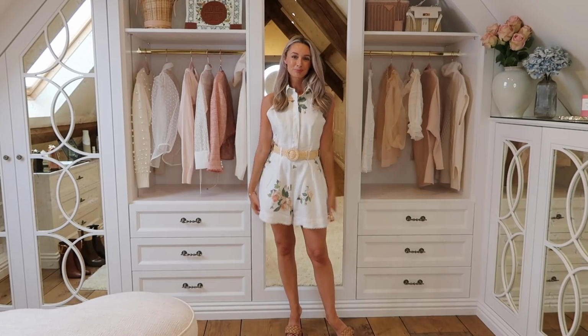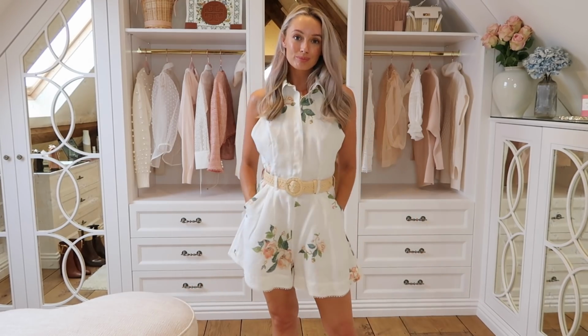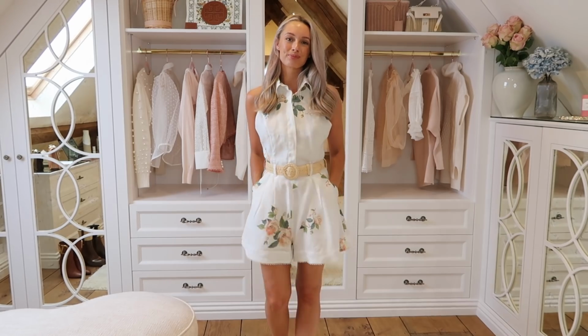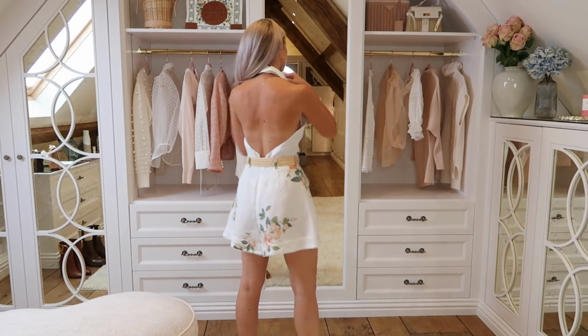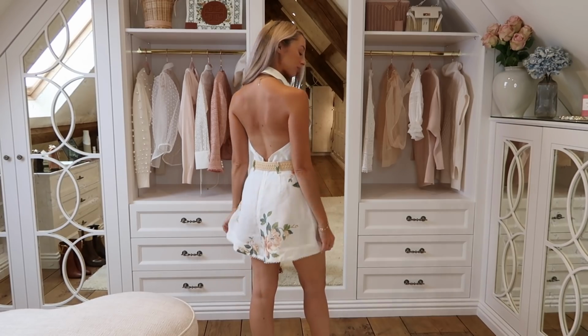Here we have another adorable little play suit, this time with a slightly smarter kind of shirt style collar and a button up front and also a zip at the back. I do really like this little belt that it comes with, gives it a little bit more of a beachy vibe, but you can definitely swap the belt in and out. I would maybe swap it for a leather belt if I was to wear it to... I'm getting quite Wimbledon vibes from this outfit, maybe it's the collar, but I'd probably swap the belt out for something like that. But the raffia belt, I feel, gives it more of a beachy vibe.